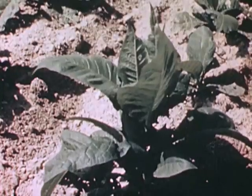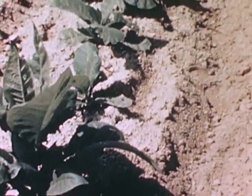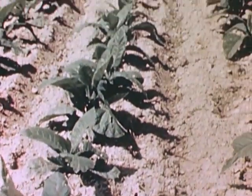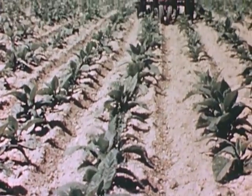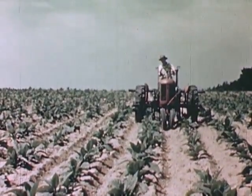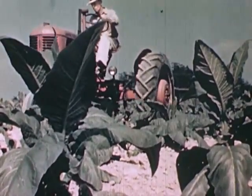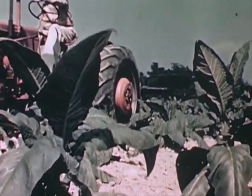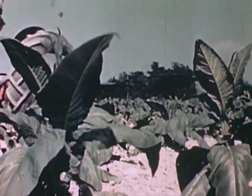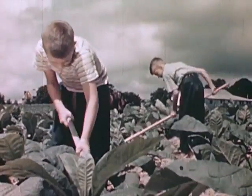More spring days pass. The critical period is over. Tobacco seedlings have struck root and are growing sturdily. Until they get too tall, they can be cultivated by power machinery, carefully steered along the contoured rows. The earth must not be allowed to harden and cake around the young roots. Weeds must be discouraged, and for this work there is no labor-saving substitute for the good old-fashioned hoe.